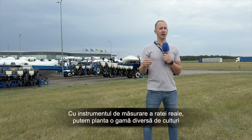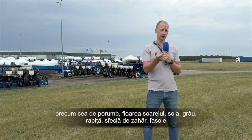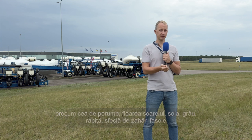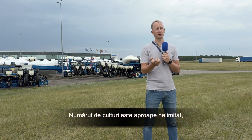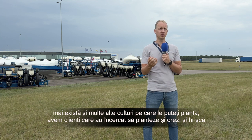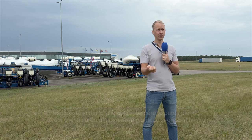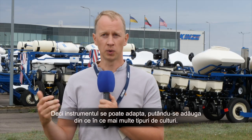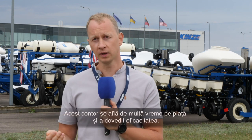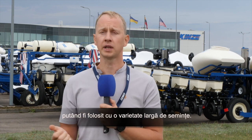With True Rate, we support a lot of crops. We have corn, sunflower, soybean, wheat, rapeseed, sugar beet, beans, and the number of crops is pretty much unlimited. There are a lot of other crops you can plant. There are customers that try to plant rice and even buckwheat. So it's adaptable. You can add more and more crops. This meter has been in the market a long time. It's already proven, so it supports a long and wide range of seeds.